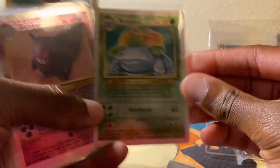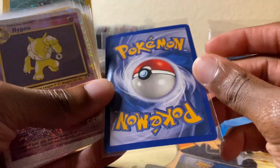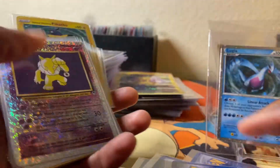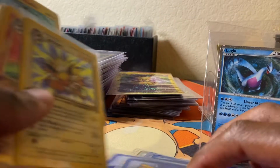Verse Hollows, Legendary Collection. This Gengar, I remember there was one in PSA 10 that sold for over 10K on PWCC. I was hoping this was mint. It's not, so yeah. Hypno, Muck. There's a Dark Golbat. These are first editions.